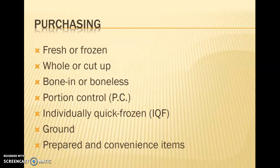Portion control, specifically for chicken breasts. You can get 4-ounce chicken breasts, 5-ounce chicken breasts, 6, 7, 8, whatever size you're looking for. They're going to cost more because they're very specific, but they're very uniform in size. They help control your cost as well as the consistency in your products.